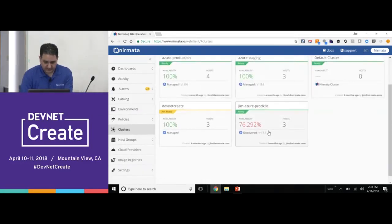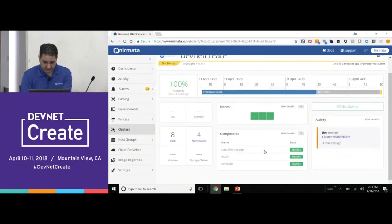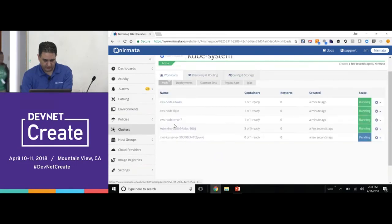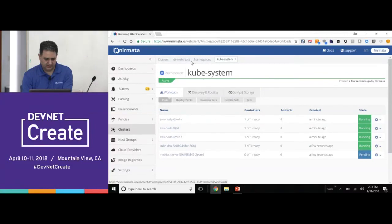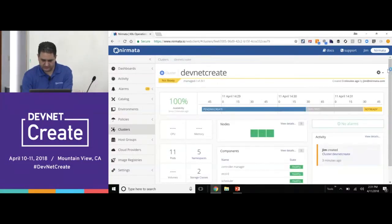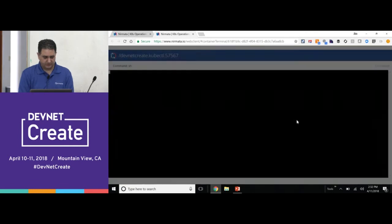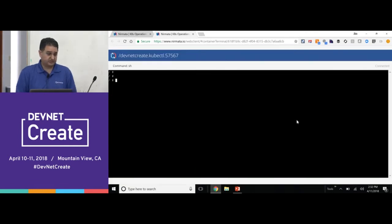Okay, going back to the cluster, this one is almost up. We see that we have the main components up. I also see that Nirmata already picked up the namespaces that are there by default. If I go into kube-system, I should see that most of this has come up. One interesting thing we can do to see where we are in the deployment: if I go into my cluster, I can launch a terminal, and this opens a cloud shell directly into my cluster itself.